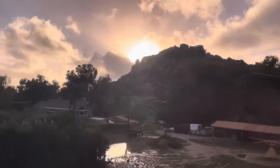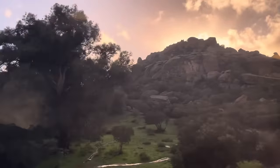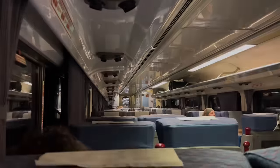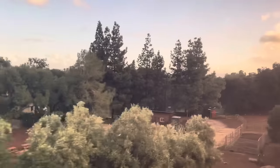And this isn't even the most famous view of the train either, but we'll have to travel a little farther to see that. The Santa Susana Tunnel takes us from Los Angeles County into Ventura County. Our first stop on this side of the mountains is Simi Valley.